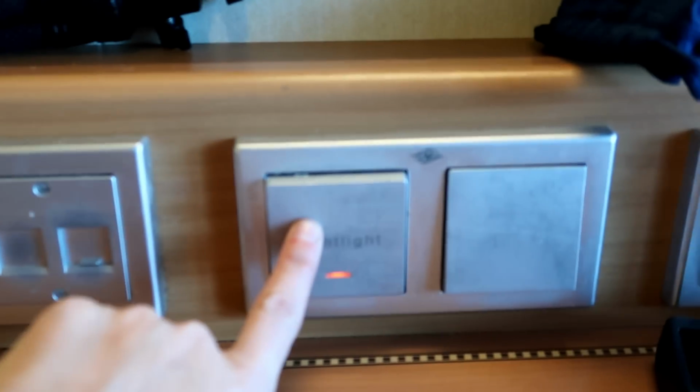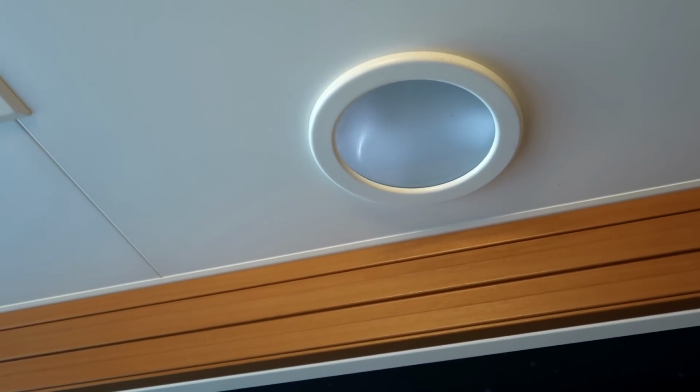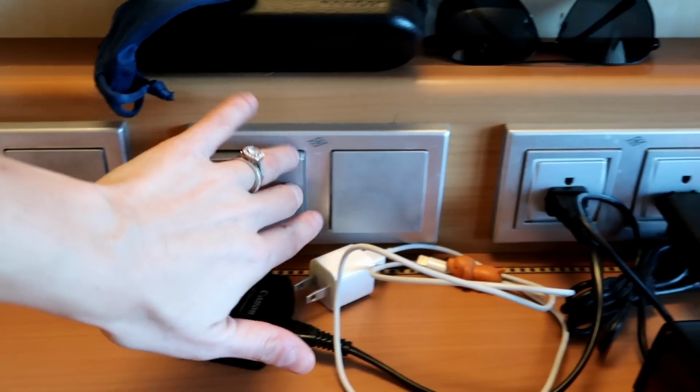Here are your night lights, which I couldn't for the life of me figure out. This light goes off here. Okay, this light goes on as a night light. I didn't know how to turn it off until just like 5 minutes ago. So there you go, that's a nice little night light for the kiddos. Some more light switches over here.